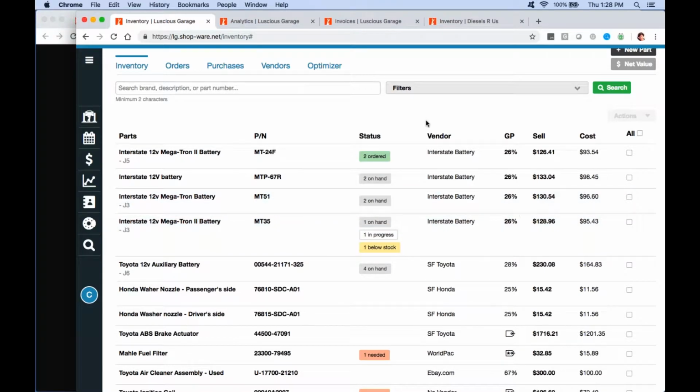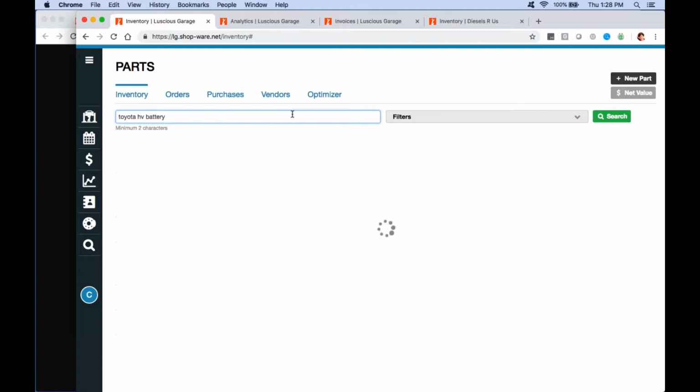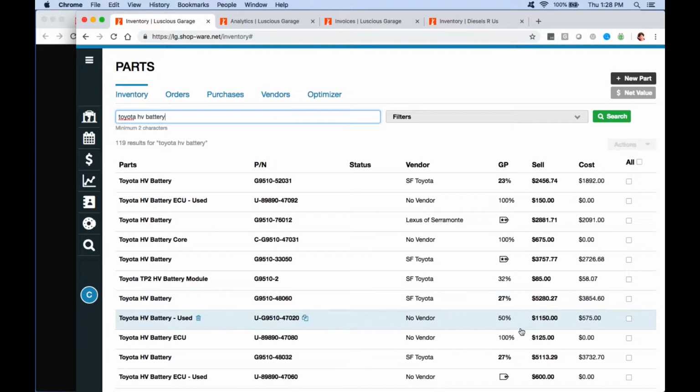In terms of being able to review the actual optimizer's pricing, obviously you get the GP column and you can review what the settings are for your inventory. And of course, if I wanted to, I could type in Toyota HV battery and see what's going on with my settings for my hybrid batteries, which we see over here. I'm going to go into an example with these in just a minute. So not only when you land on the page, but whatever you happen to be searching for, you can review. You can also open what we call the edit modal for any individual part and see the pricing there.